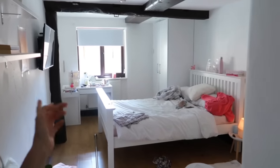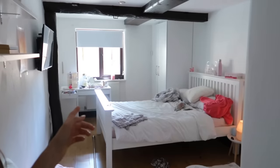So I've ordered a bunch of new stuff for my room, so the first thing I'm gonna do is give you an overview of my room now, and then I'm gonna open all the stuff. But I really don't know whether I wanna switch the bed and put it in the corner over there, or whether I want to keep it.